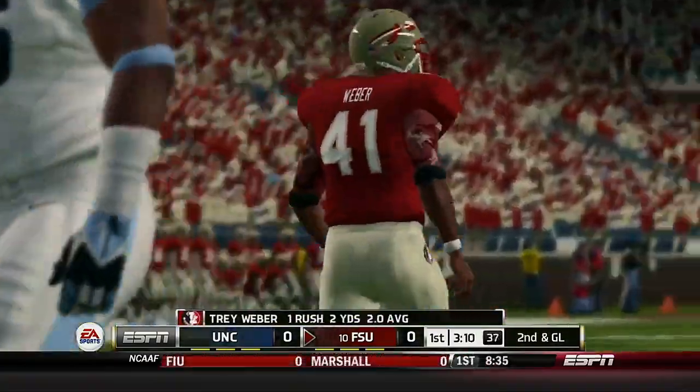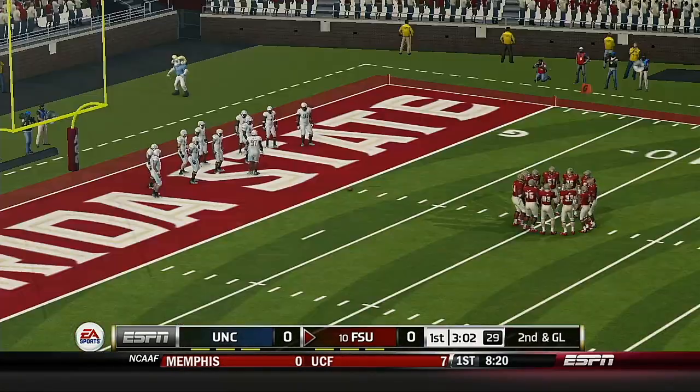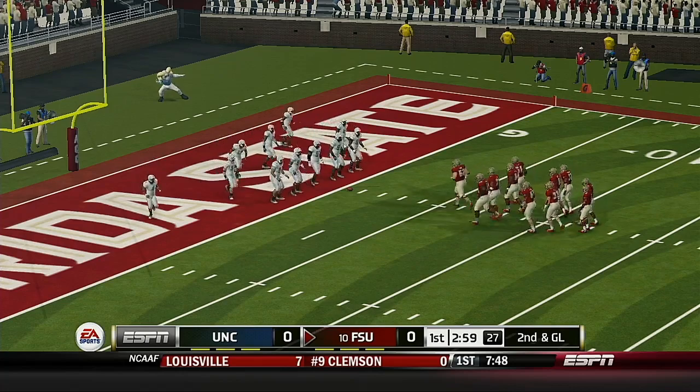Outside the goal line. Call it a gain of 2 yards. That brings him second and goal. Here's the eighth play of the series.